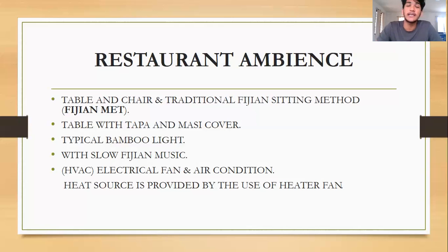Our tables are covered with tapa, masi, and we also have interior decoration with tapa and masi. The typical bamboo light is also set for our restaurant. And we have slow Fijian music for a good Fijian atmosphere. So we also provide electronic fans and air condition for temperature control. If there is a special requirement or any need of heat source, we also provide heat fans.